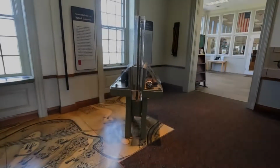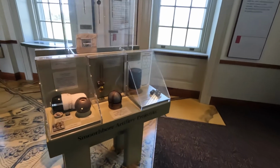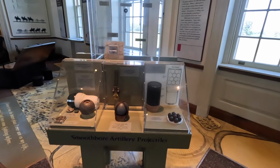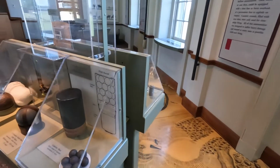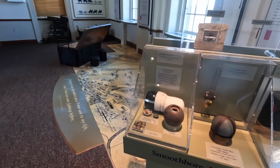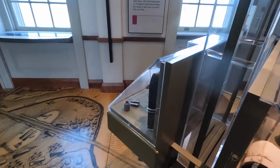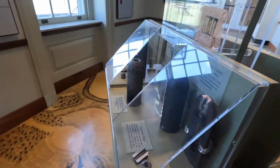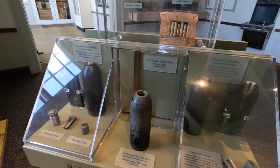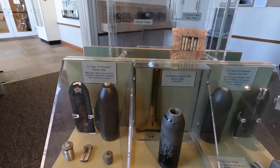They have a nice display on the artillery technology of the day. Different projectiles. There's canister, solid shot, case shot, exploding for shrapnel. And around here you have rifle shells. There's some case shots. Look at this brass sight there.